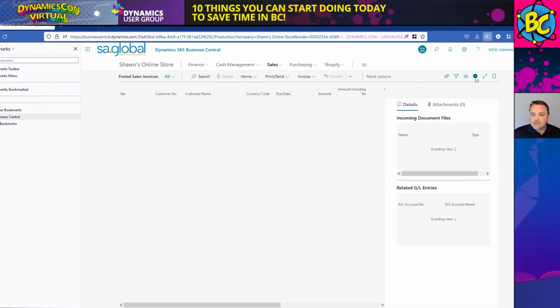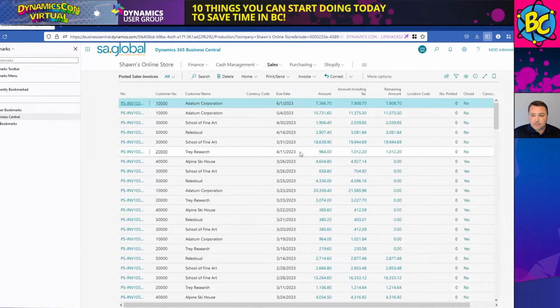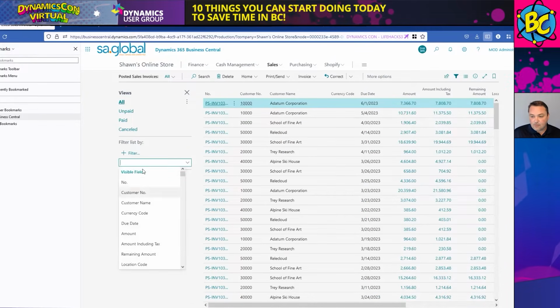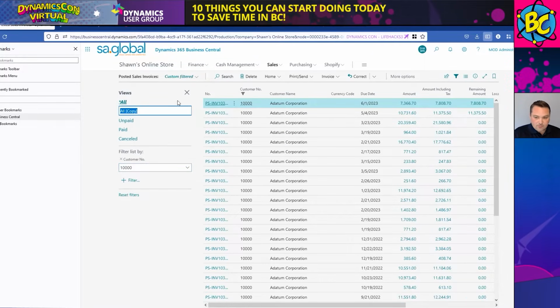The idea here is that you get a phone call or maybe an email from your favorite client, or somebody that you're working with all the time. And instead of having to go through the 4, 5, 6 different clicks it takes to get them, let's just filter down all of our posted sales invoices by the customer number, and we'll just use 10,000 for this example, and we're going to save it. We'll save it as customer 10,000, which is Adatum.